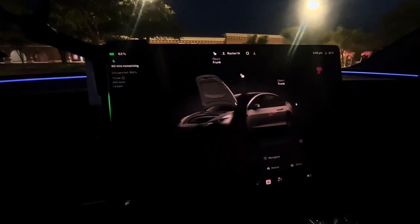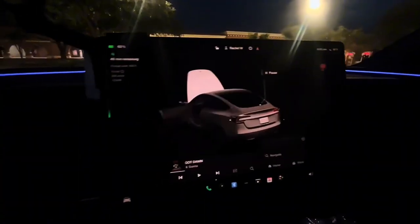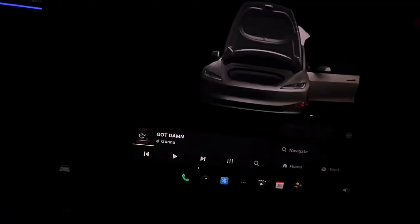Now, I unlocked the front. The front is the front trunk, and then the back of the car. Everything that you use for this car mainly is through this touchscreen in the middle. So if you mess this up, this is basically the motherboard of your car. If you mess it up, you are fried. This and the battery are like the 2 main components of an electric car, or just in general with a Tesla. As you guys can see, you can move your car around on the screen, and it also shows you what's wrong with your car.